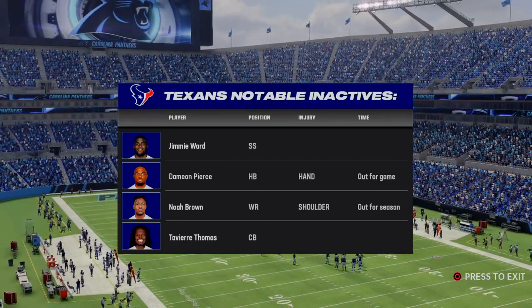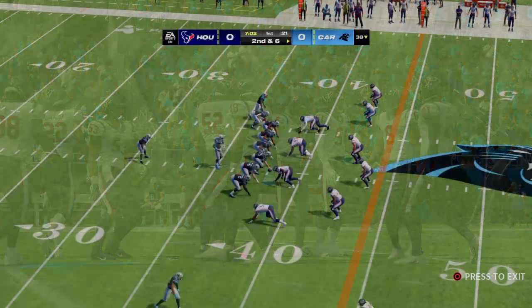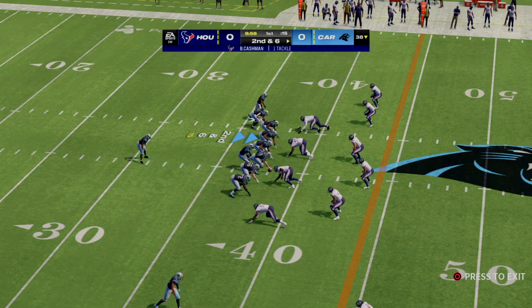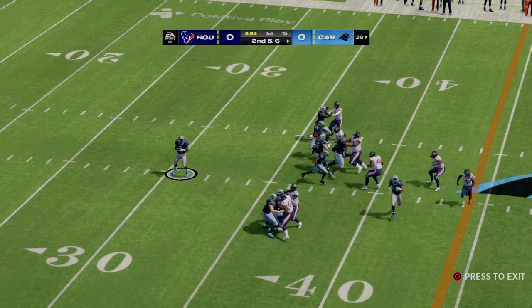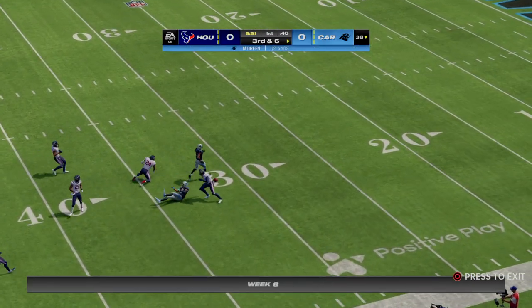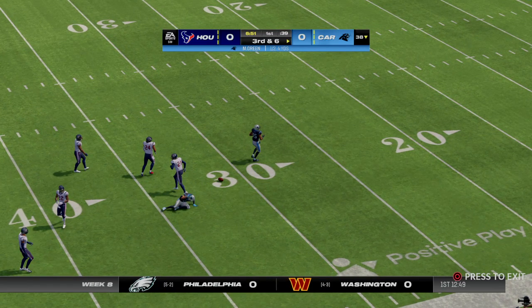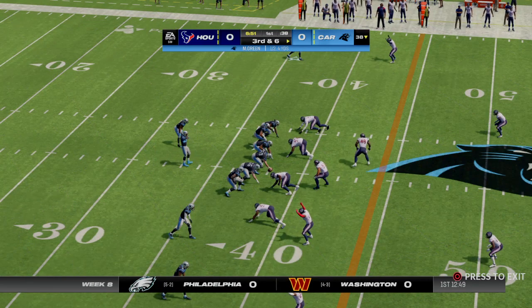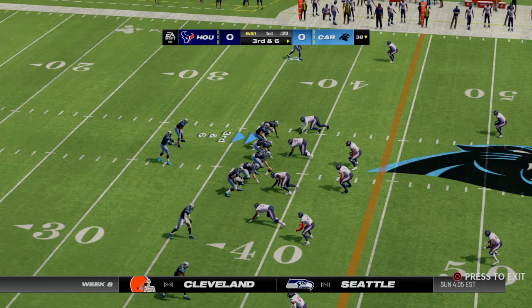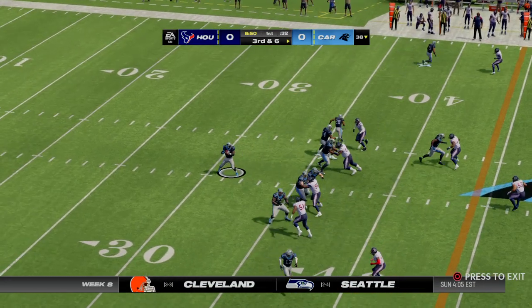And here, Charles, is a look at the inactives, some of the guys that are out today due to injury. Yeah, and this is where the preseason work comes into play for some of those backups. It's not just them getting some experience on the field, but preparing each week in practice as if they were going to play. And when you have guys like that on your team, you've got a chance for success when the injury bug hits. So after the 2nd down incompletion, they'll come up now against a 3rd and 6.